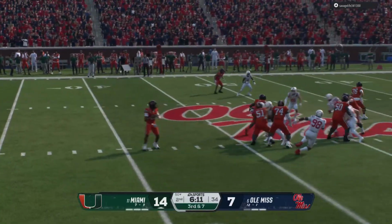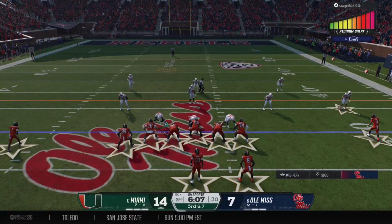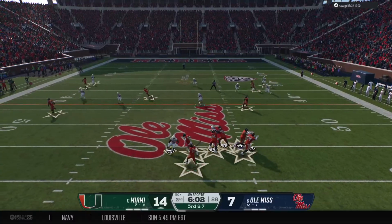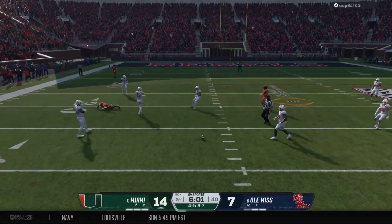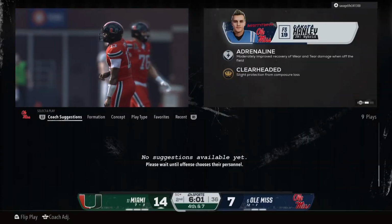You know, in the era that we live in right now, everybody wants to spread the field around, try and create space, try to create one-on-one matchups, and the defense has countered over the years by trying to play out wide. But here's a great example. The defense has the ability to play wide, but still be solid at the line of scrimmage and not give up big run plays.